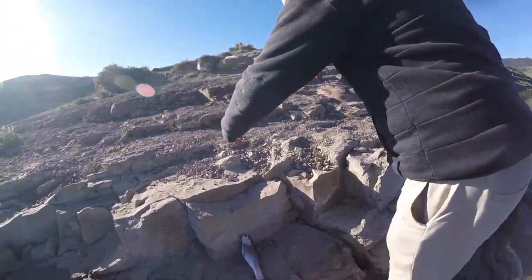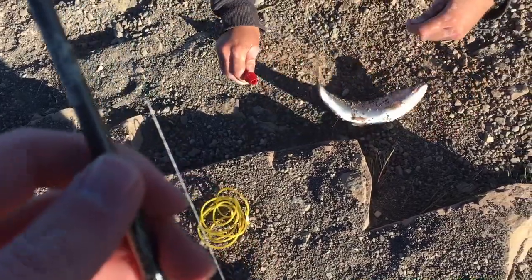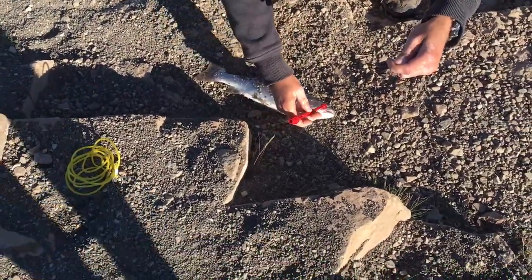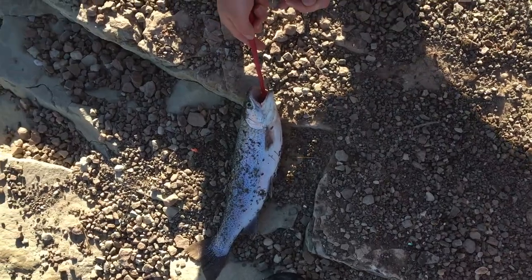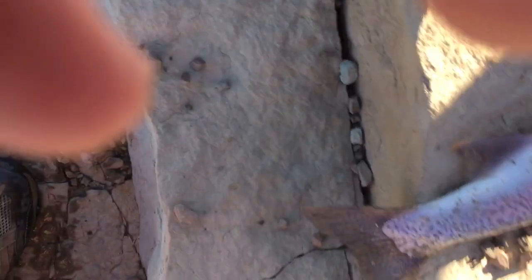Look at Adam with his fish. Hey guys, Adam's got his first fish of the day right here. It's a good size rainbow, probably like 14 inches. Maybe 15. Did you get it? Grab him. Here's your phone.